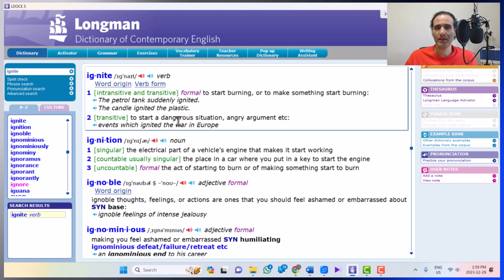And there's another meaning. This one is also beautiful. To start a dangerous situation. For example, events which ignited the war in Europe, or stirred up the war in Europe. Ignite, and the noun ignition. Okay?